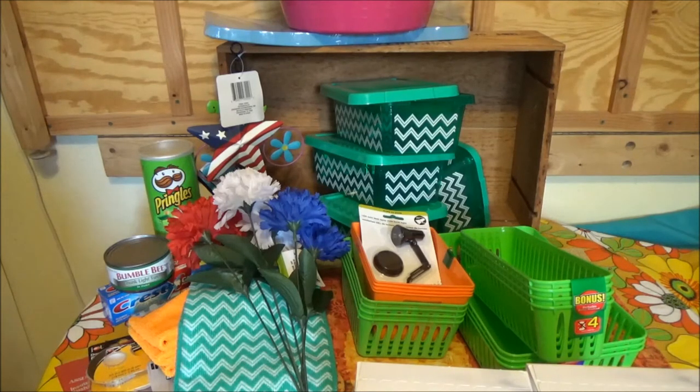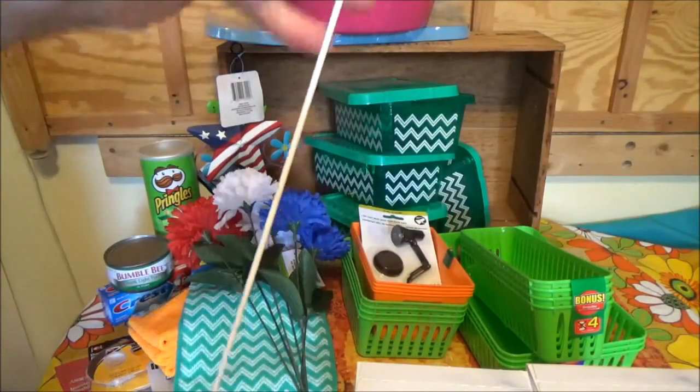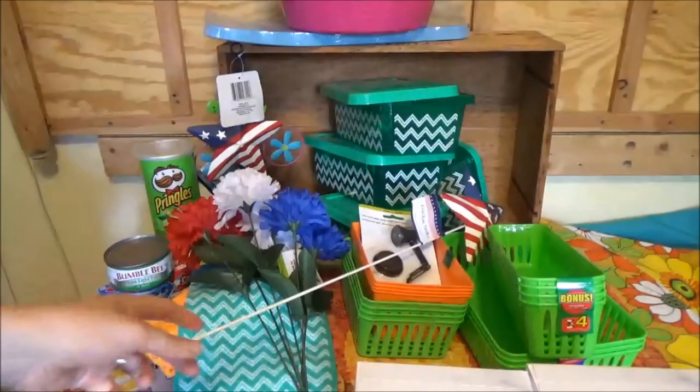They had flags, but the posts were too flimsy. So I got this. It's a garden stake, so it's got a nice, hard, pokey-into-the-ground thing.